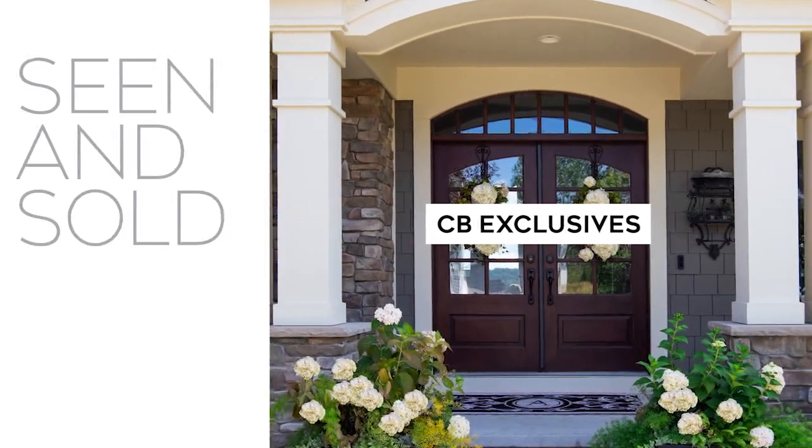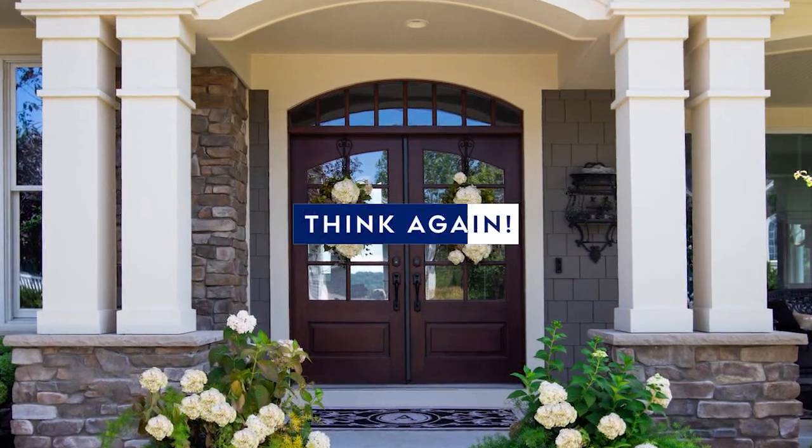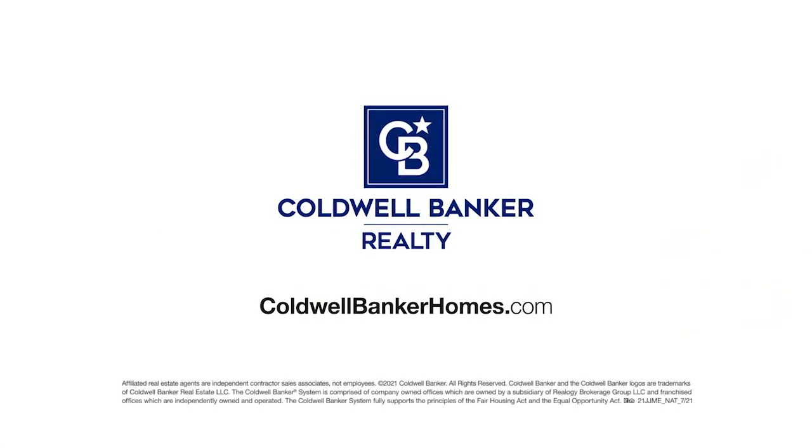If you think online sites like Zillow and Redfin are the fastest way to sell your home, think again. Start out smart with CB Exclusives and go straight to sold. Visit ColdwellBankerHomes.com or contact a Coldwell Banker agent today and ask about CB Exclusives.